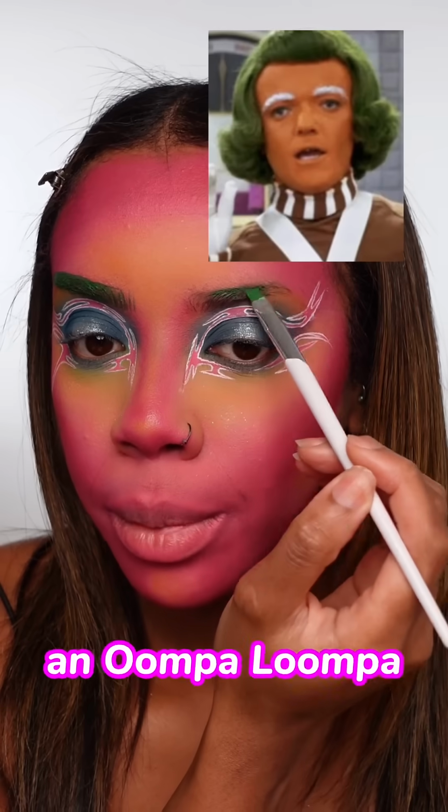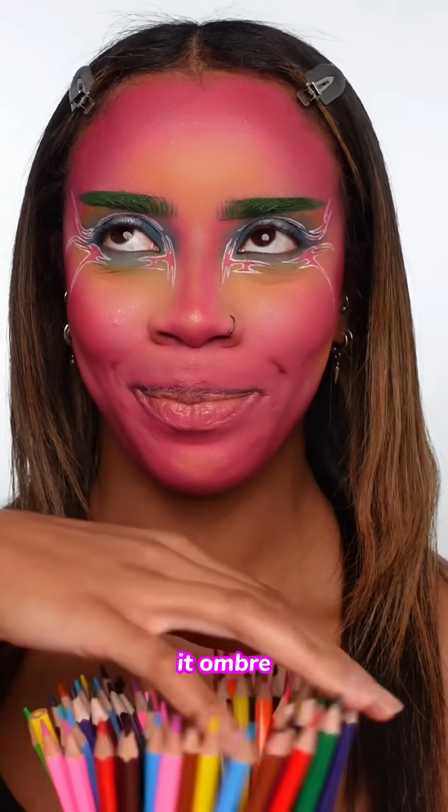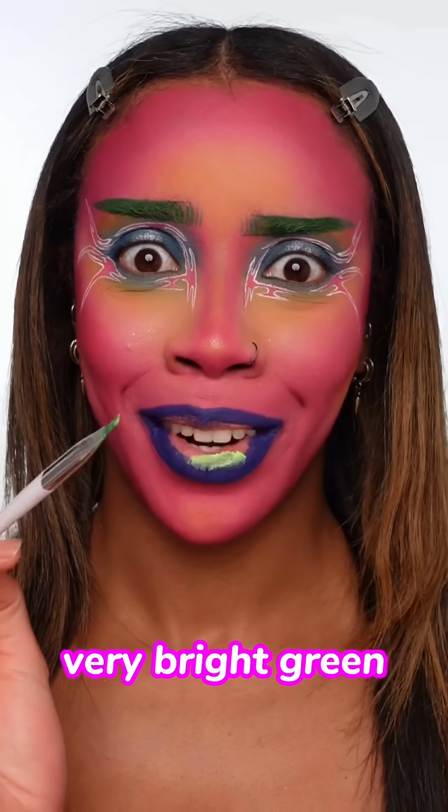Green. I look like an Oompa Loompa with these green brows. Lips. Dark blue. Let's pick two colors and make it ombre. Green. Oh wow, okay, that is a very bright green.